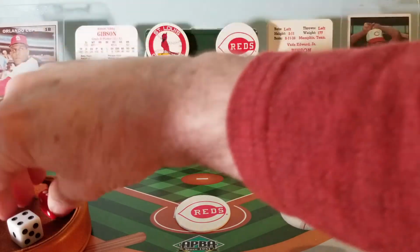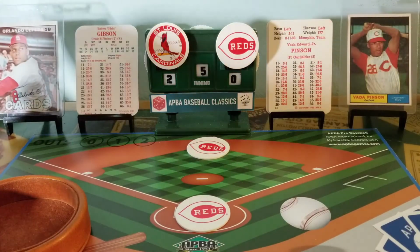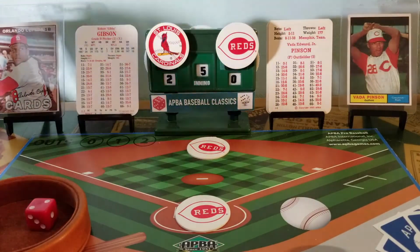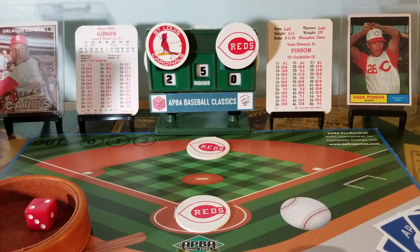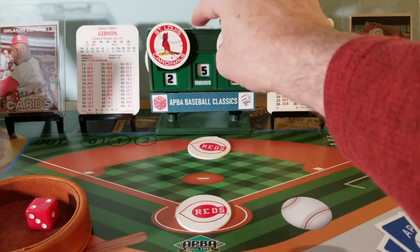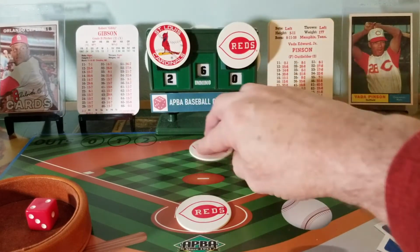Now Vada Pinson, a .342 hitter in 61. He could get the run home. Here's the pitch to Vada Pinson. 23 is a 28. Fielding column 1. Ground out to Del Maxwell. This time he makes the play. And Blasingame's stranded at second. Let's go to the 6th. Cardinals 2 and the Reds nothing.